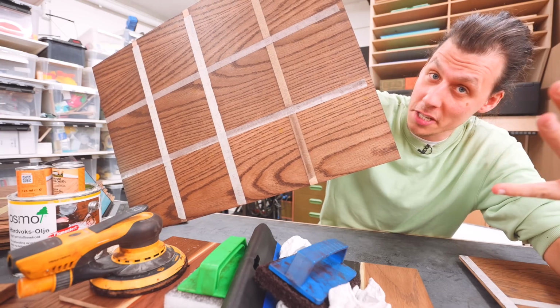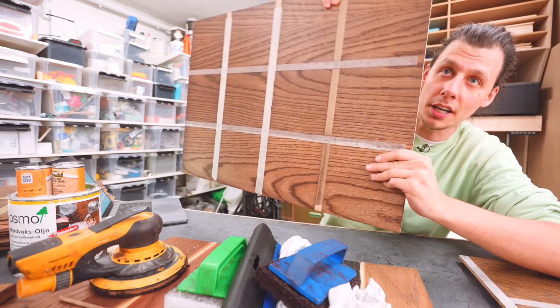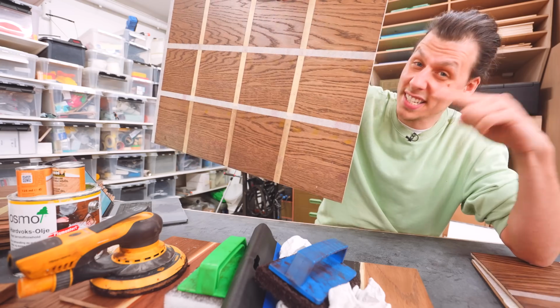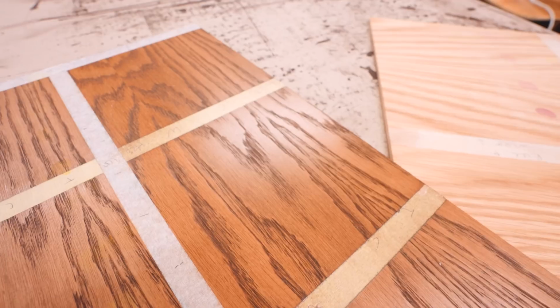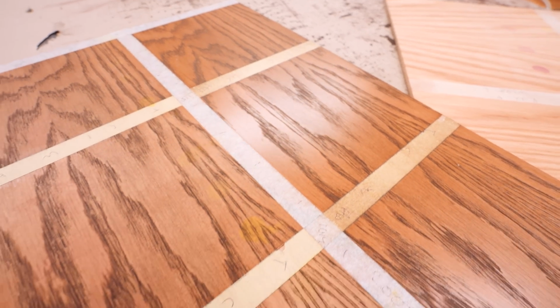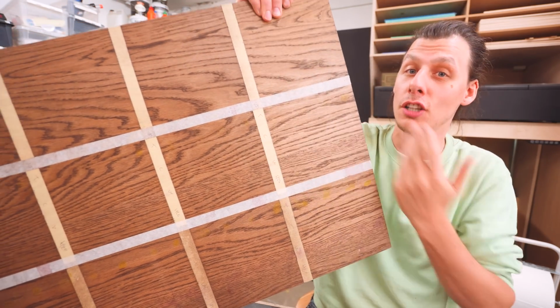For Rubio, the most noticeable difference is that from 1 to 2 layers, it got darker, but also got a little bit more shine. The same thing is true for Osmo and Psychos, but more noticeably, the rolled layer has a much more noticeable and shinier top coat, while all the wiped surfaces are a lot more matte.